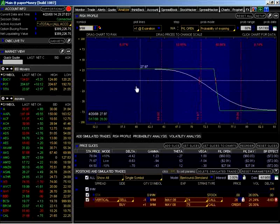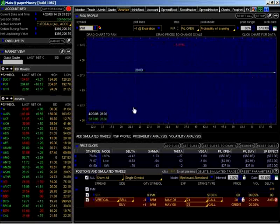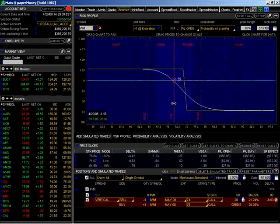And it doesn't matter how low this stock goes. We collect the entire premium. It's only if it goes above the price at which we sold it that we begin to look at a potential loss situation. So we can graph all of our positions in the TOS platform.